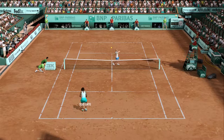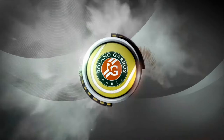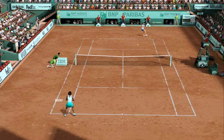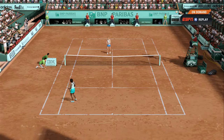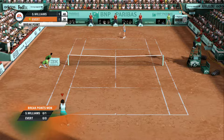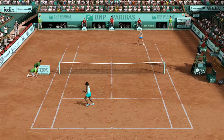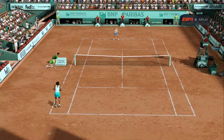Nice pass. Oh, that's just a gimme. Lovely smash. Had to open the face of the racket to get that volley up over the net. I'm thinking she might take a risk here on that serve. Lots of power on that shot for a winner.